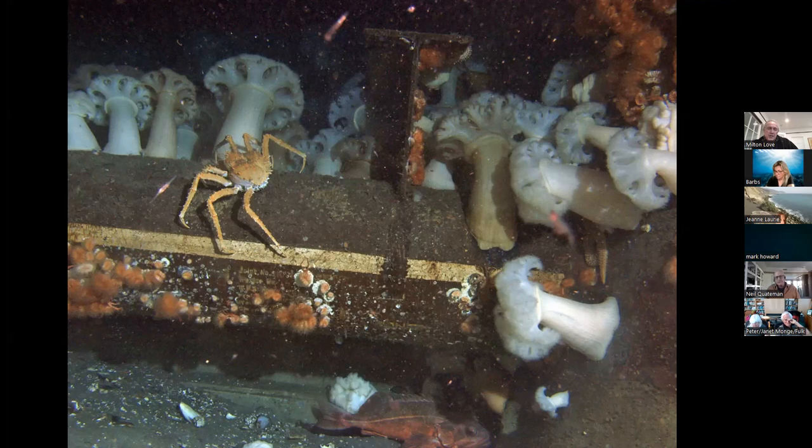This is platform Gail, which sits in about 740 feet of water. And that's the bottom. You notice that crossbeam there. All platforms are built so they have a crossbeam right at the seafloor or near the seafloor. And that turns out to be quite important in determining what fishes live around a platform. We'll talk about that anon.